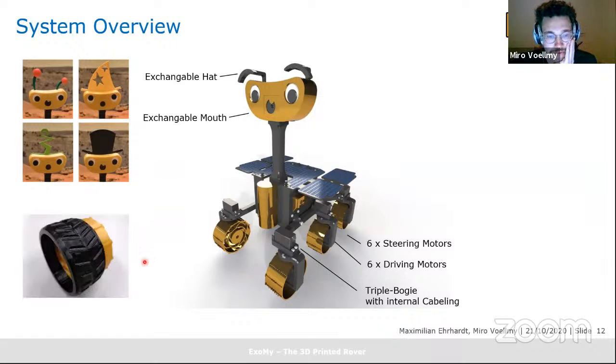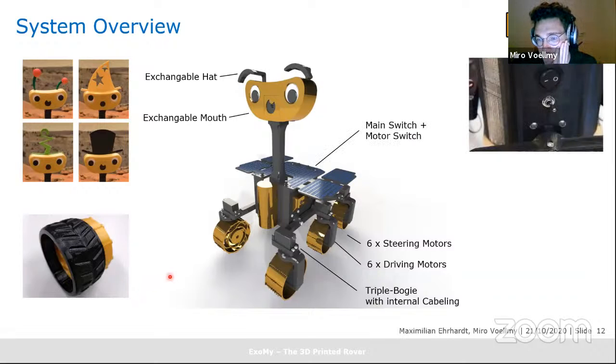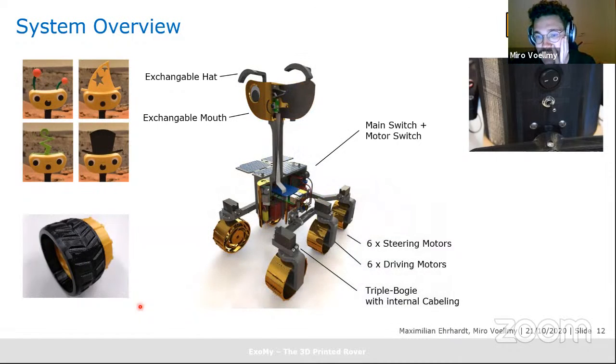If you want to drive on flat surfaces, you can add wheel sleeves. These are now, in this case, printed out of flexible TPU material. This will allow you to not have the grousers bump so much on the hardwood, for example. We have 2 switches for easy activation of the rover and also to turn off the motors, just to have it safe.